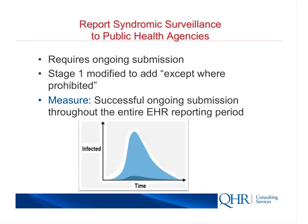Now it has to be ongoing submission, and a lot of the comments have addressed how it is that we're going to demonstrate ongoing submission. What they're saying right now is that they'll just have these agencies give you a letter so that when you attest, you can file this information with your documents you have that support the attestation. I think there's going to be more to come on that. I don't know that all of these agencies are even in a position to try to do that for us. So it will be interesting to see how this one is implemented.